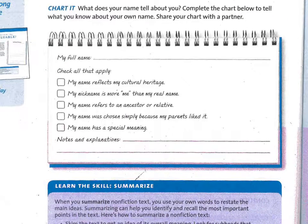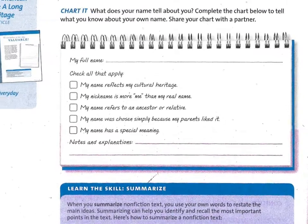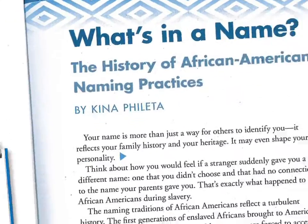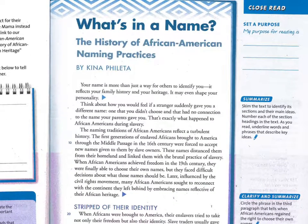What does your name tell about you? Complete the chart below and tell what you know about your own name. So what is your full name? Does your name reflect your cultural heritage? Do you have a nickname that's more you than your real name? Does your name refer to an ancestor of yours or a relative? Was your name chosen simply because your parents liked it? Does your name have a special meaning? What is that? Okay, so that's the background.